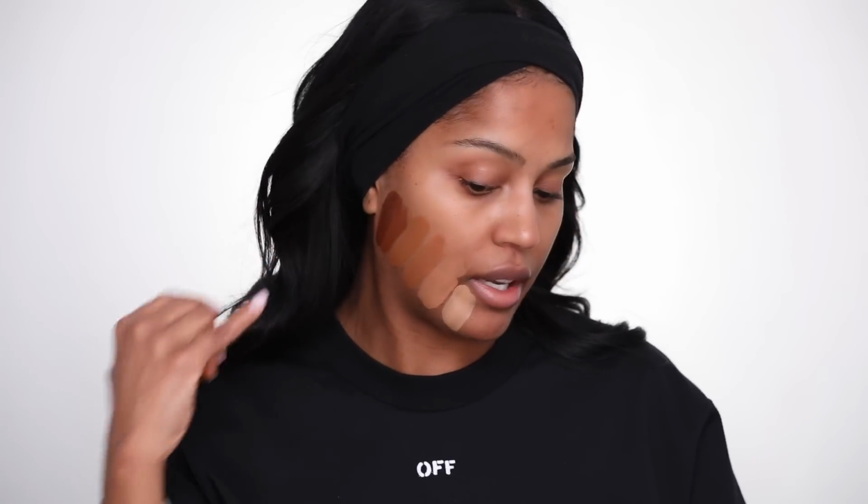I like these shades, okay? All right, so as far as what's best for me, I'm literally putting it all over my face. All right, so 51 is a little bit deeper now that I rub it in, I can see. So I'm gonna go with 50. I know, look at my face.